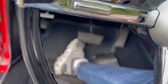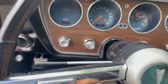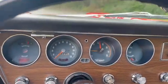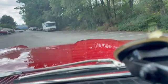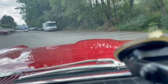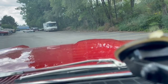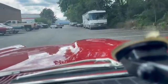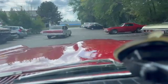Oh, wrong key. Let's see what we got here. Nice. All right, giddy up, GTO. It's got a his and her shifter. Like I said, this is a factory car. Numbers matching. Oh, she wants to run. TH400, cubic inch, wants to go.